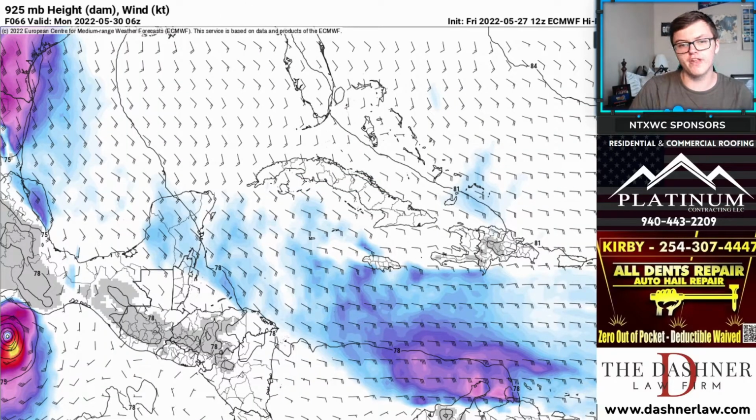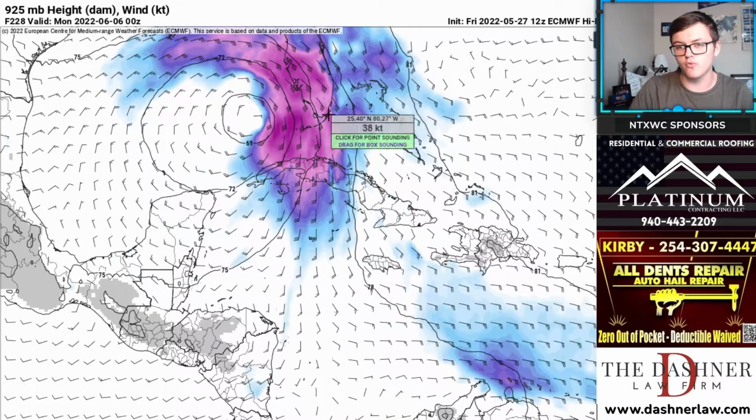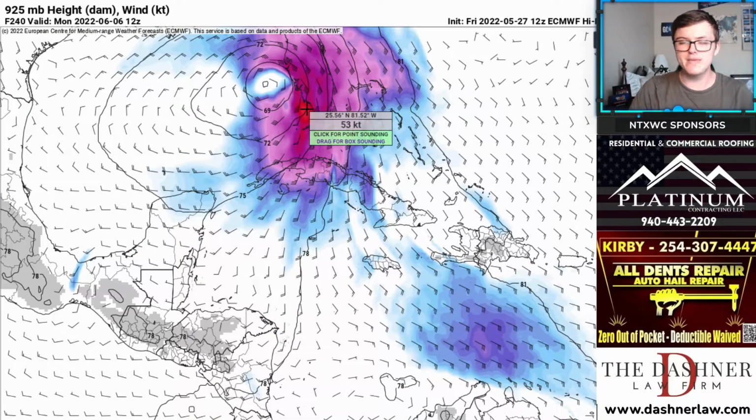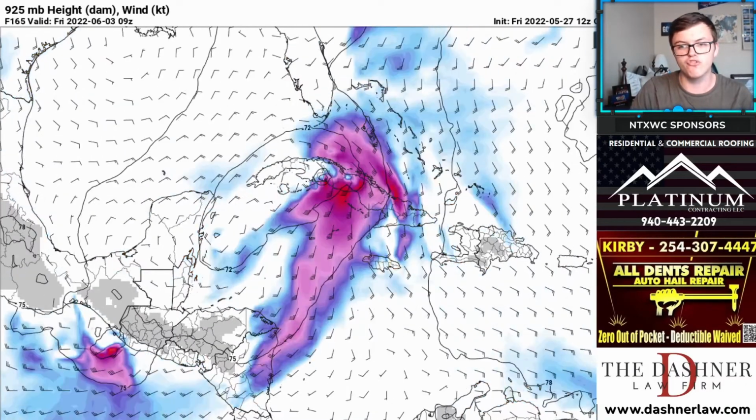Here's a look at the wind speeds over the next several days in terms of when it gets in the Gulf of Mexico. So you can see this is just, again, the European model we're looking at, but in terms of the winds, it really peaks right around 50 to 55 knots at the maximum. So what does that mean? It basically means a moderate to low-end tropical storm. Again, nothing too concerning as of right now. Things could change, and this might not even happen in general, but it's definitely something to be monitoring, especially if you have any cruises or anything like that coming up.